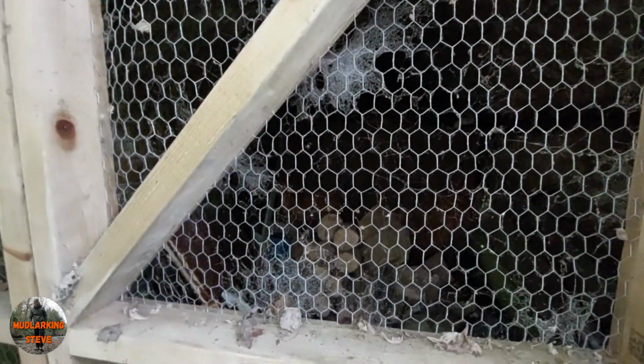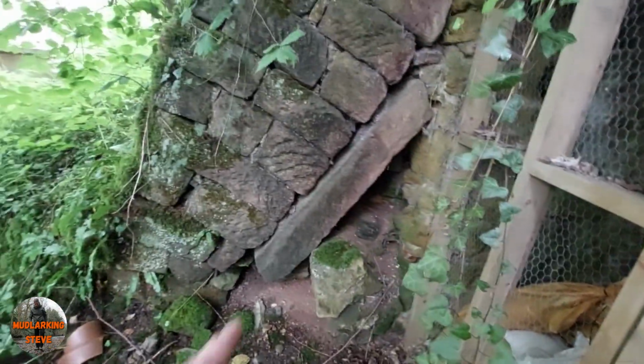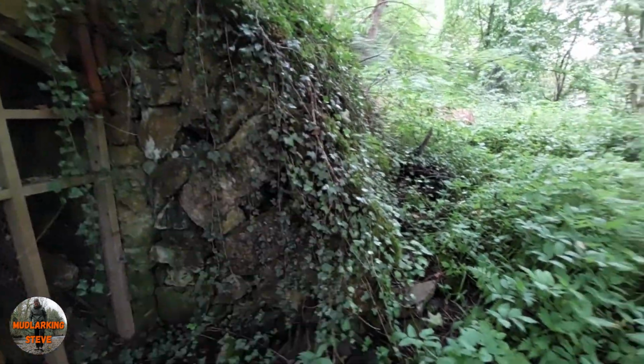You can see the roof, but you can't see it on the camera, guys. I'm sorry about that. Let's turn that off. Look at the size of the blocks there. Absolutely huge. Absolutely massive. There's probably a lot to be found along the area. Look at the big buttress bits sticking out. Absolutely huge.